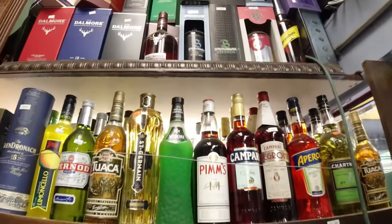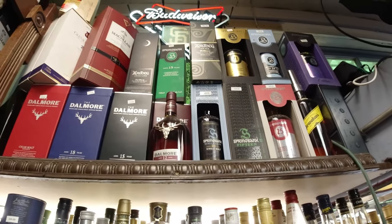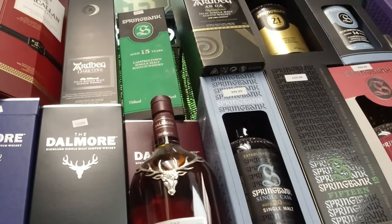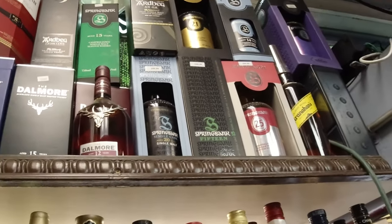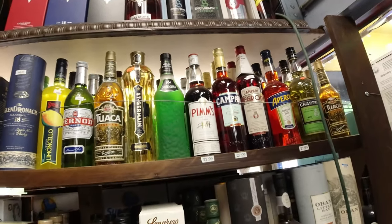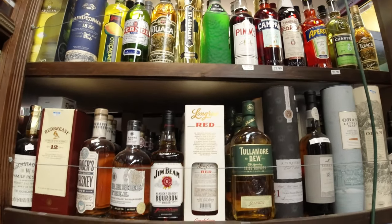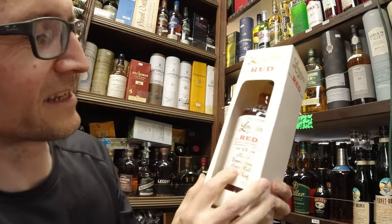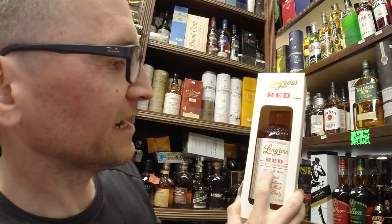Okay, let's see. Whole bunch of Springbanks up there. What's that, Ardbeg? A Dark Cove? That's interesting. Glendronach. See, which one is this? It's the 13-year Malbec.